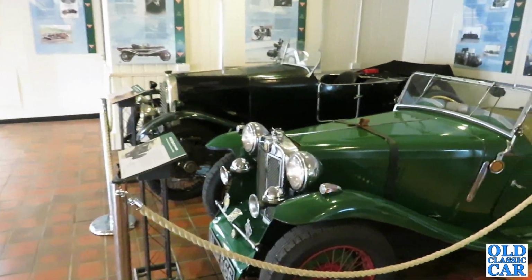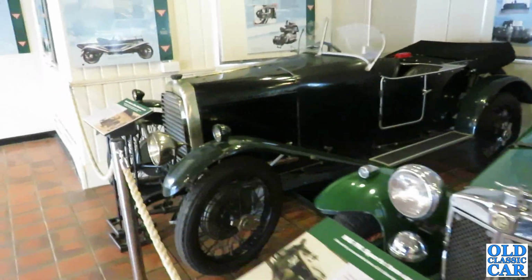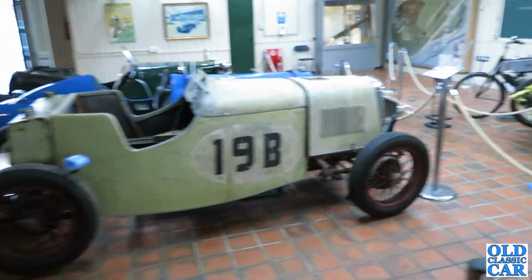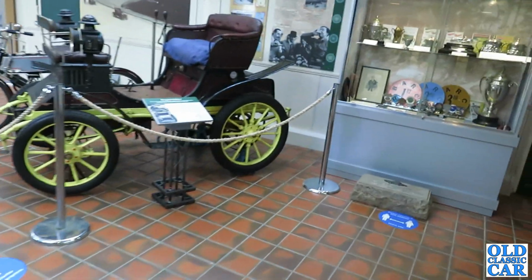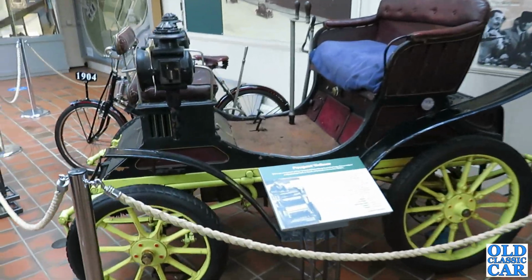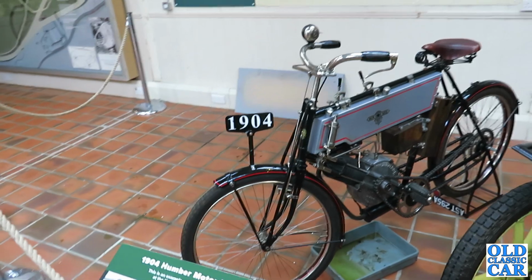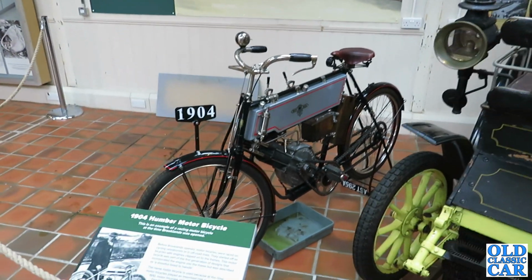If you've never been to the Brooklands Motor Museum, it's well worth calling in, just off the M25 junction 10 near Weybridge. Definitely worth a visit. An ancient Peugeot voiturette and a Humber motorcycle of 1904.